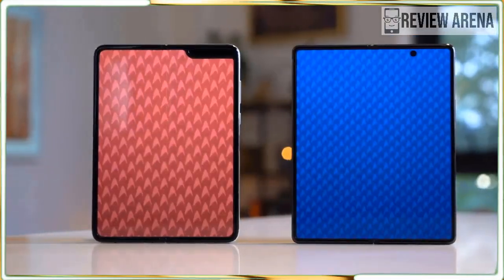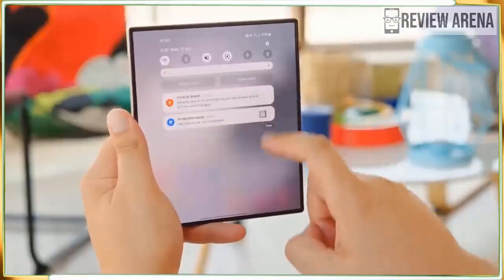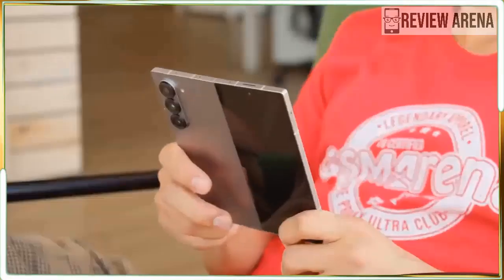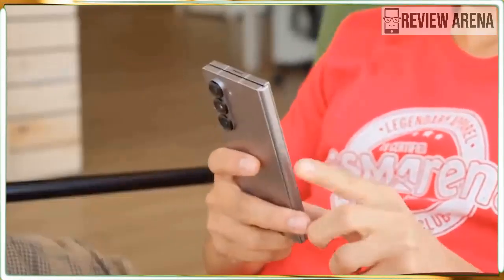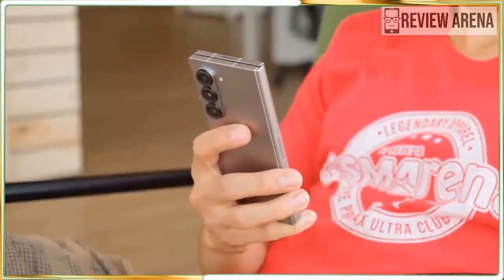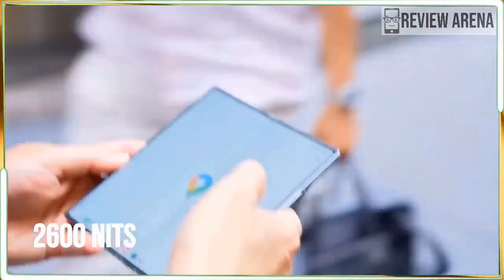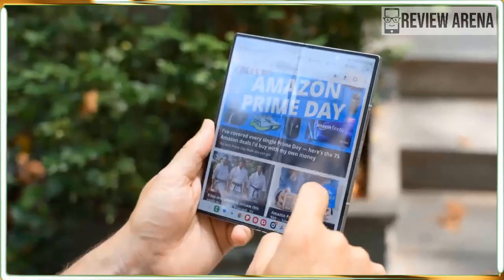The Galaxy Z Fold 6 starts at $1,899, which is $100 more than the equivalent Galaxy Z Fold 5. Prices rise to $2,019 for 512GB storage and $2,259 for 1TB storage. All three variants come with 12GB of RAM.